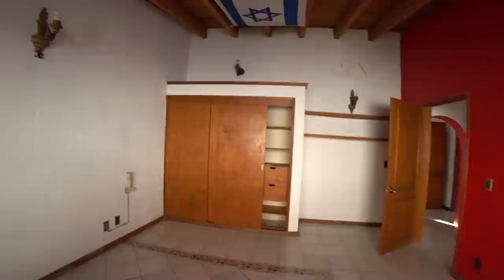But anyway, here is the larger of the two secondary bedrooms. Got two big windows to let in natural light. You can see down here to the patio, and it's got its own closets and those lovely wooden beams going across, which the wood looks to be in really great shape. And then this is the second bedroom, which has these corner windows. I think that's pretty cool. Also the wooden beams and these very antique looking fixtures, its own closet.